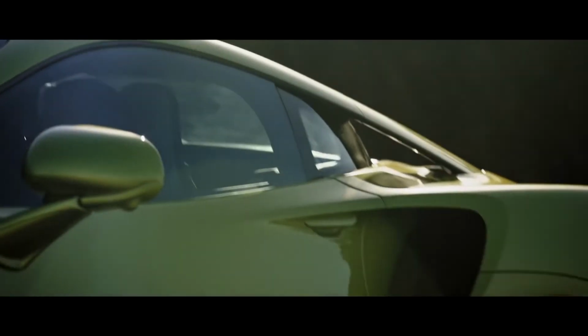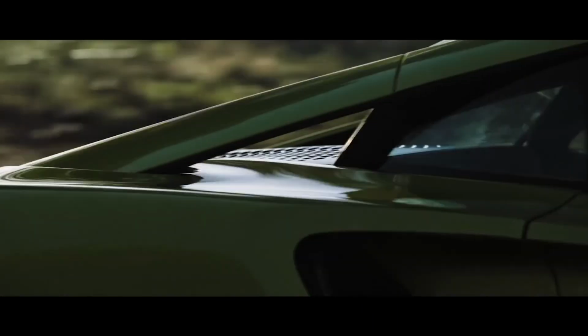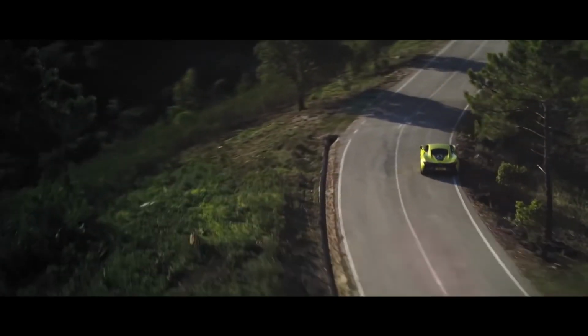To summarize, Artura very much represents our, and possibly even the, next generation supercar. It uses the very latest technology to provide a versatile and engaging driving experience.